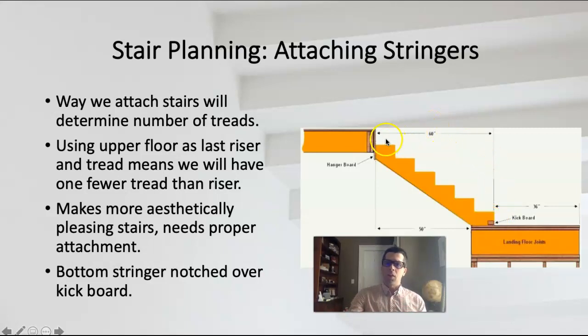There is an awful lot of weight and force exerted on these stairs as someone is going down the stairs. If you have people running up and down the stairs, heavy people on the stairs, there can be a lot of weight on these stairs, and they can fail if they're not properly attached. Properly attaching it at the top, we'll talk about a couple of different ways to do that, but this is really critical no matter what you're doing with your stairs.